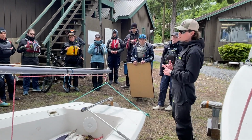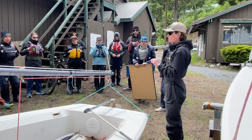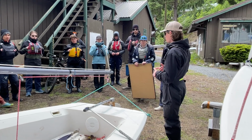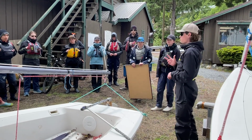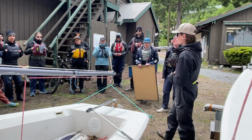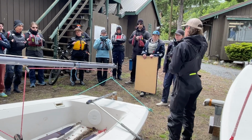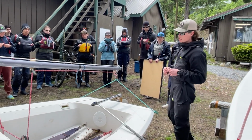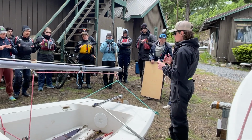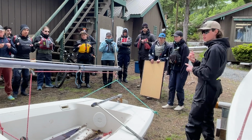The thermal can move in really quickly, and the wind can go from a nice steady 4 or 5 knots that's great to cranking like 15, 16, gusting over 20 in the matter of 5 to 10 minutes. So if you see the thermal coming down the lake, it's pretty easy to spot. Just give the team a heads up so that we don't have classes that get stranded and that sort of stuff.